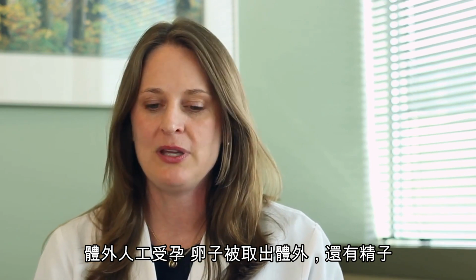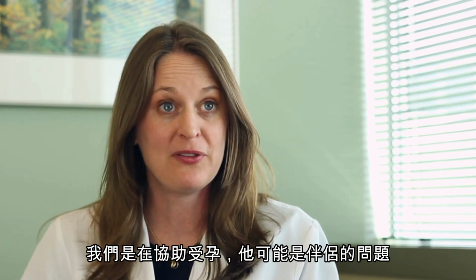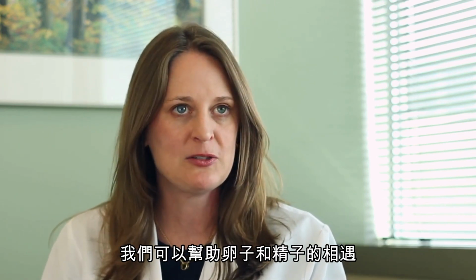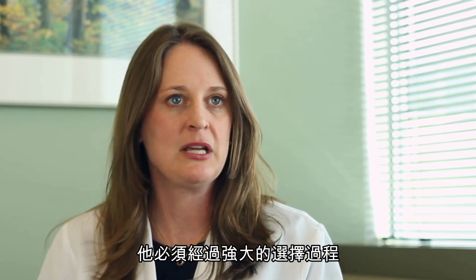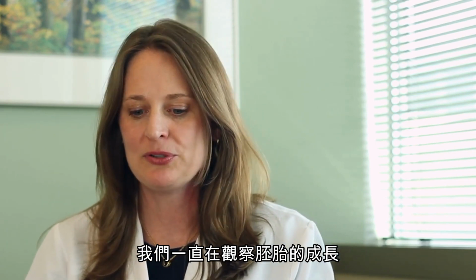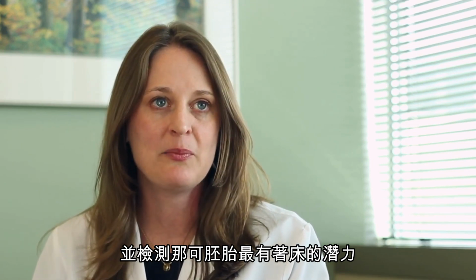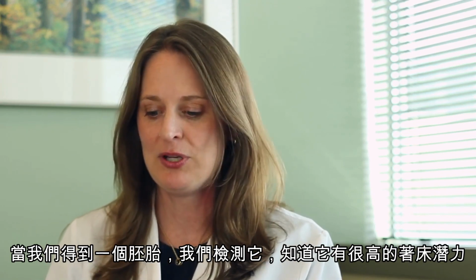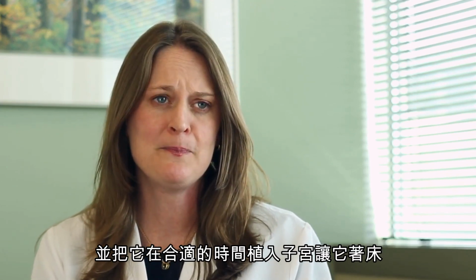So in IVF, we've got the eggs outside of the body. We've got the sperm. We are sometimes helping with fertilization. Maybe that's an issue for the couple, and we can actually help the eggs and sperm come together. And then there's a strong selection process. Not every egg is going to turn into an embryo, and we are watching these embryos grow over time, and we can even test the embryos to see which one has the best implantation potential. And then we have an embryo, sometimes we've tested it, we know it has a great potential, and we're placing it into the uterus at the right time for implantation.